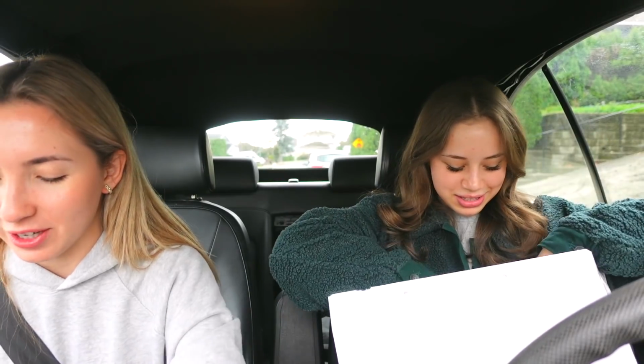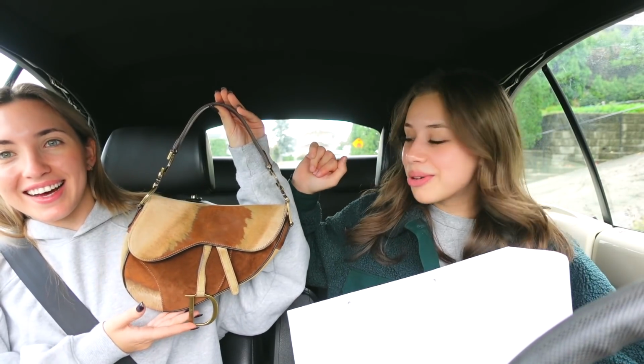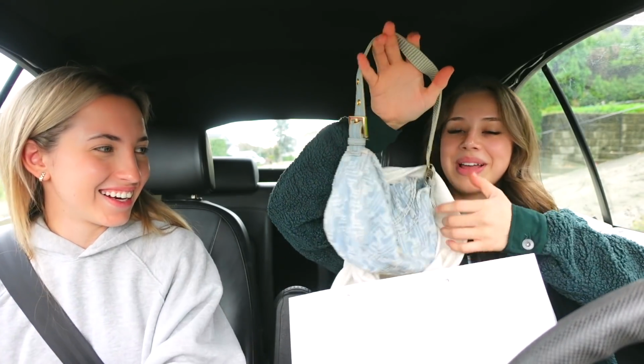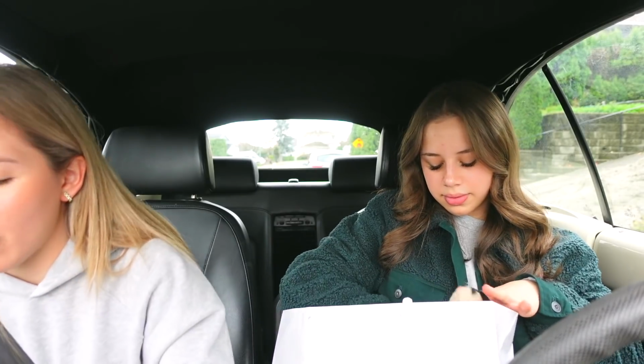We got our luxury bag. So the first item that I got to pull, which I'm so excited for, is a pony hair saddle bag. It's so cute. I think this is gonna be so easy to wear with so many different outfits. My daytime bag. These are really cute together. We should get a photo. This is a Fendi bag. It's like jean material. And then the second one I got was kind of last minute, just at the checkout, a night out and evening bag.